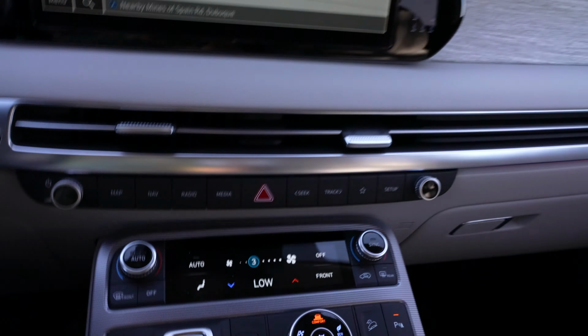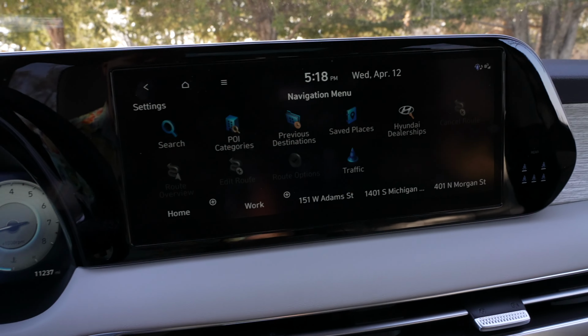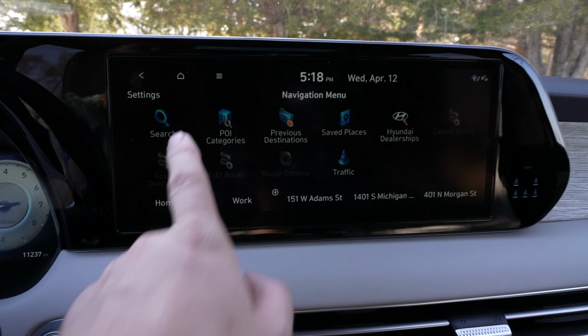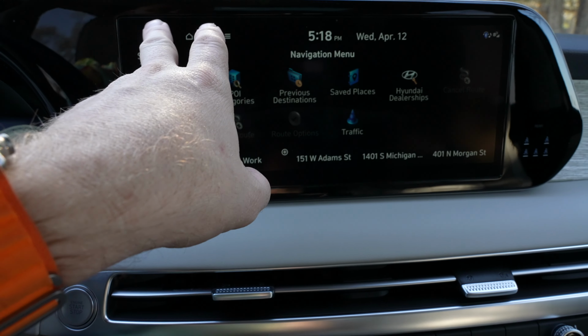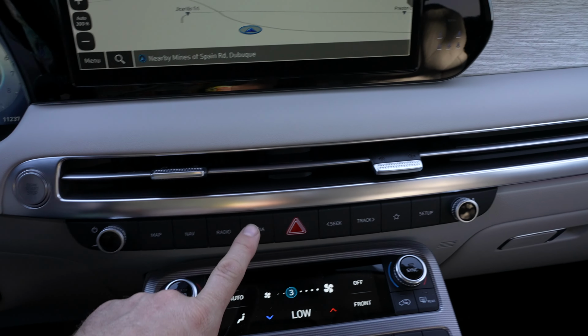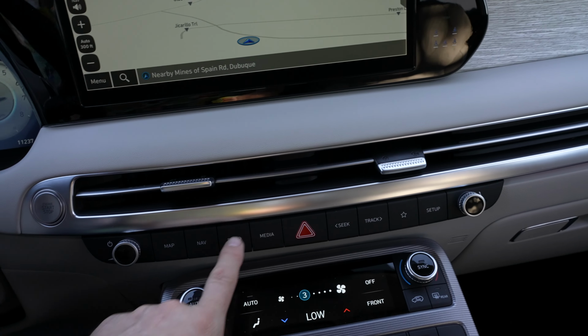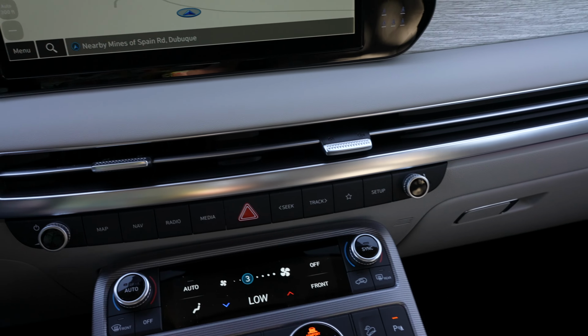We do have physical buttons though: map, nav, radio, media, so you can go through. So if I go to nav, it'll bring up the waypoint screen. This is all touch screen, so it's not using physical buttons or anything. So you can always hit the back button, but if you hit the map button, that's what brings up the maps. Media, radio, media, pretty obvious. If you're using Bluetooth or whatever, that's going to be the media button, and then your standard stuff here.